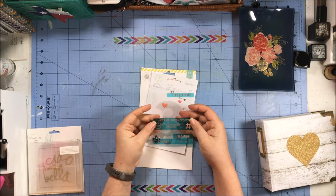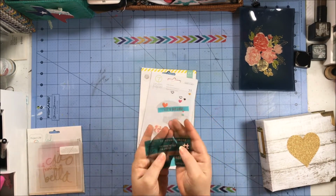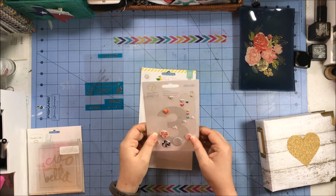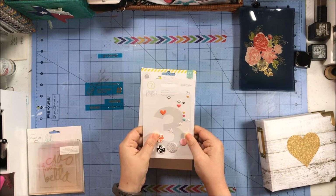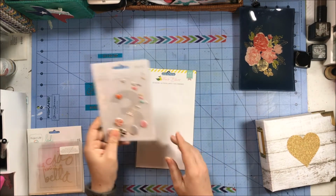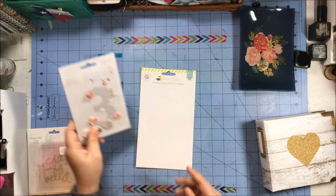This pack of translucent stickers. These are from Heidi Swap, and I'm pretty sure I just got these at Michael's. These are just like travel themed. I have these puffy stickers from 7 Paper by Studio Calico, and they were a mix of circles, stars, and hearts. And I used quite a bit of these. This wasn't full when I started, but it was full-ish.